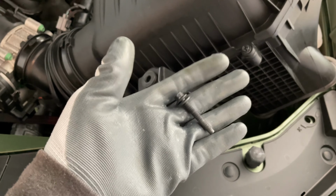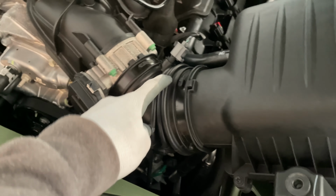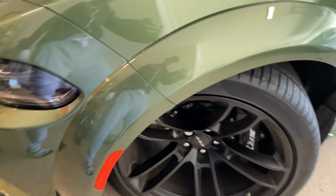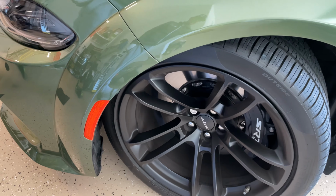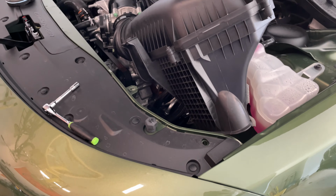Everything's good. But you bend it back, you remove that one screw. Just one, right here. All the room in the world. I see people removing all this crap here. Don't go this way, guys. This is a waste of time. Your hands barely fit. Just remove that one screw and you have full access. Literally.